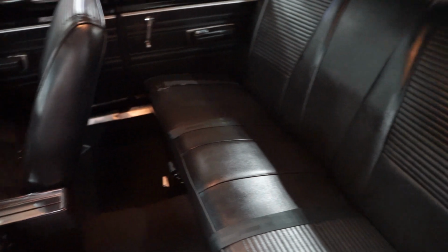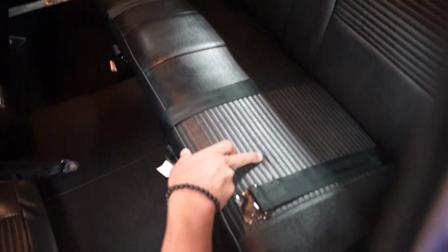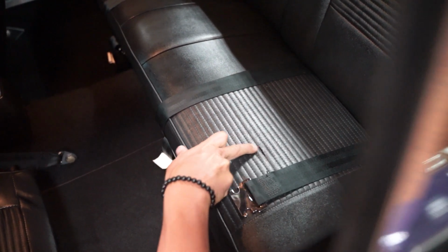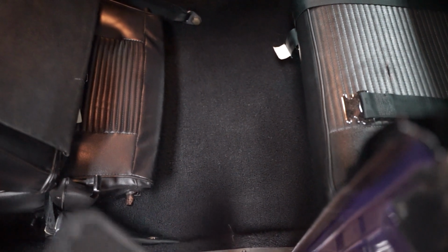Put the driver's seat forward. The vinyl in the rear of the vehicle looks to be in good condition. There is a little seam tear right there in the driver's side rear of the seat. Little tiny one. Floor mat, good. Carpeting, good.